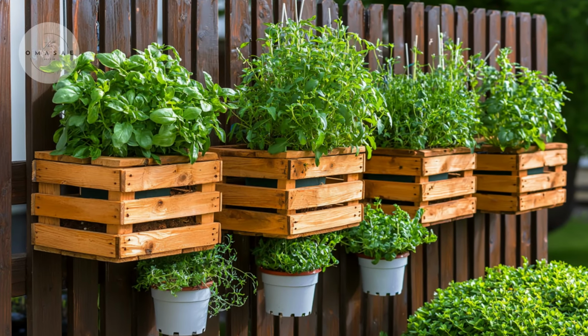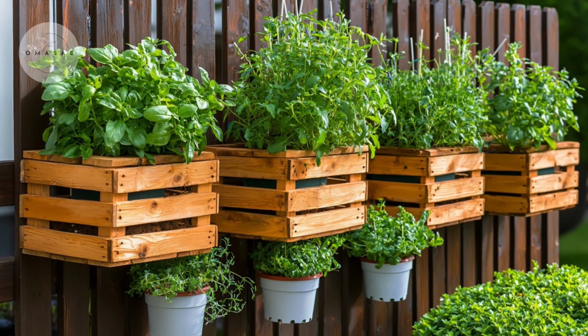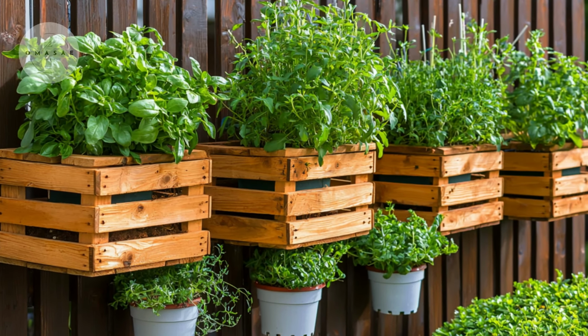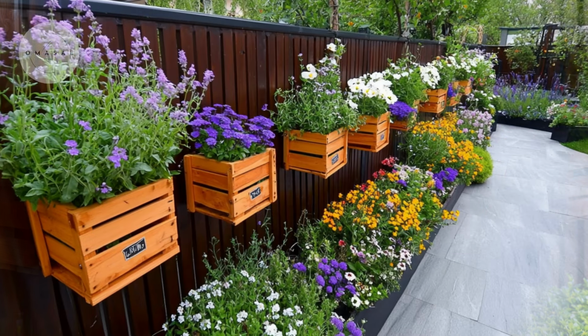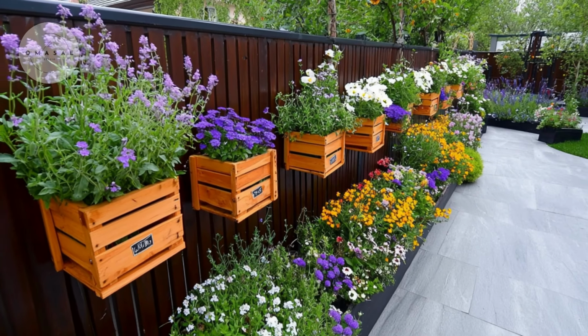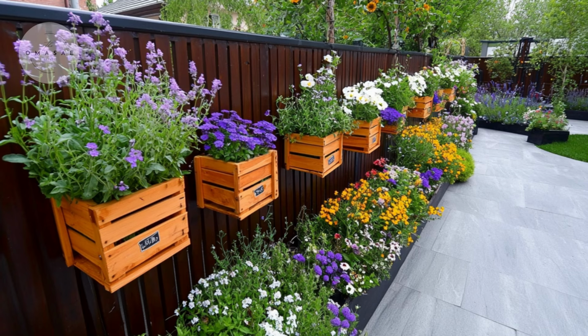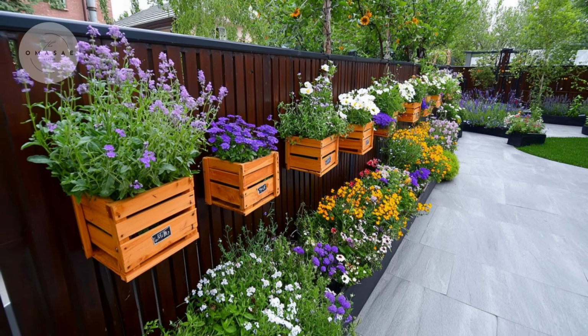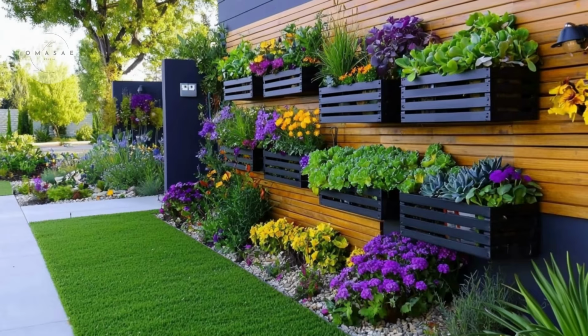Each crate becomes a tiny raised bed, giving you control over soil and water per plant. It's also an excellent solution for organizing herbs by type or separating decorative plants from edibles. Simple, affordable, and full of charm, this idea turns your fence into a botanical showcase.